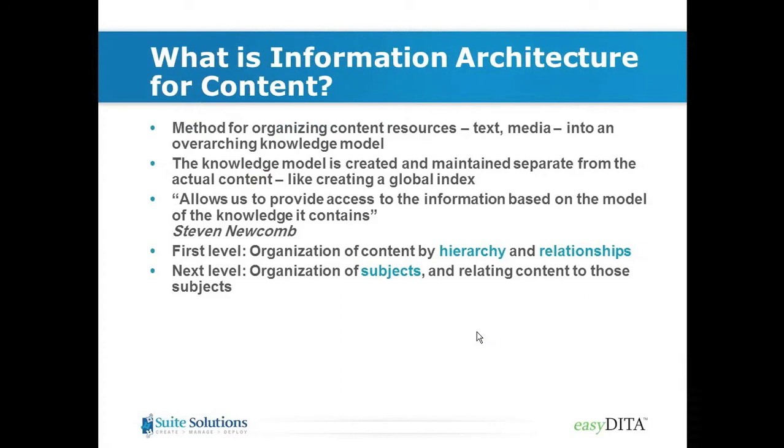I'm going to offer a perspective on information architecture for content on a macro level. Information architecture would be a method for organizing content, whether it be text, media, or video, into some kind of overarching knowledge model. The model is created and maintained separate from the actual content, kind of like creating a global index. Imagine you had an index with all kinds of index terms, and you were able to apply that index, all those terms, and the relationships and the See Alsos between those terms, to different books and to different types of content.